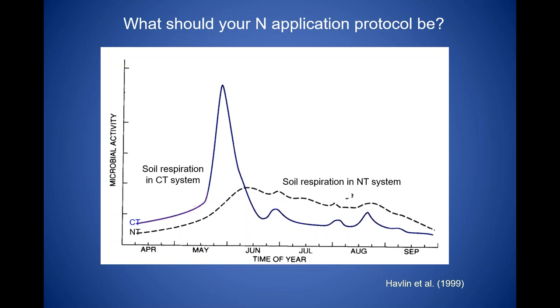I've got guys planting corn into waist-high cover crops. But they understand that nitrogen process, they understand immobilization. And that's one of the biggest things I see that producers are gonna have to change as we get into these soil health systems.